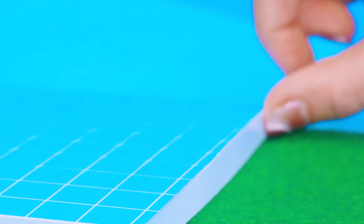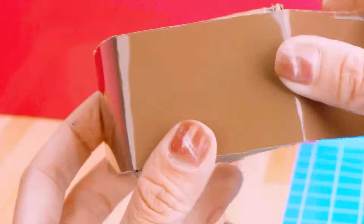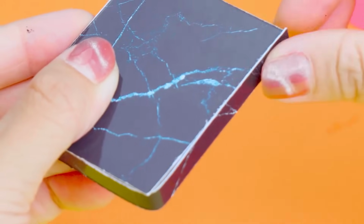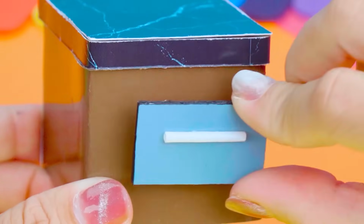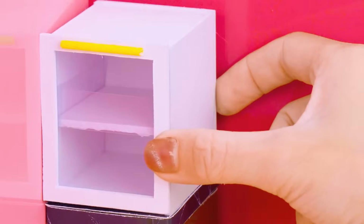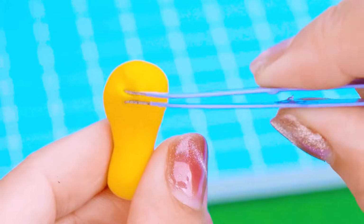We need a lot of pieces and more colorful paper. First, I will make oil-free fryer to put at the corner of the room, using cardboard to make it. We have many fried chickens and hamburgers, so let's make cupboard to contain them. Chickens and hamburgers to fill empty cupboard.